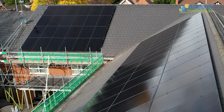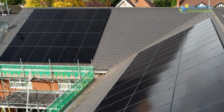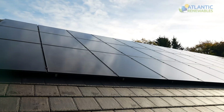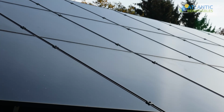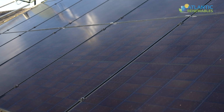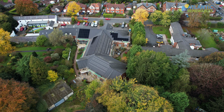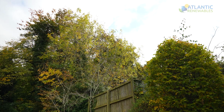The Aiko panels have a really high efficiency of 23.6%, and they also have one of the most all-black appearances in the solar market. We are also really impressed by the panel's inbuilt partial shading optimization features, which allow users to maximize energy production even in shaded conditions. This is really useful here on this project as there are some nearby trees which could potentially cast a small amount of shade in the winter months.